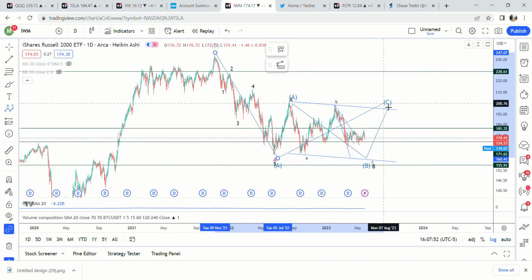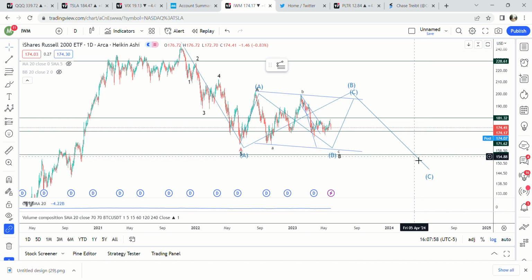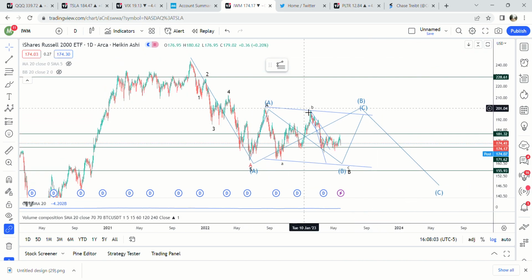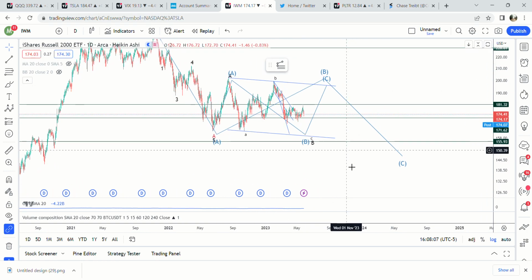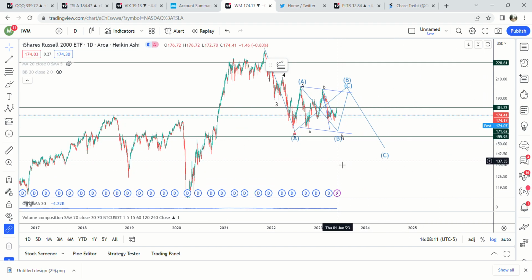And I'm looking for A, B, and a C wave down here somewhere. As far as targets go, remains to be seen, but it could go as low as probably somewhere around like 120 is as far low as I think it could go.